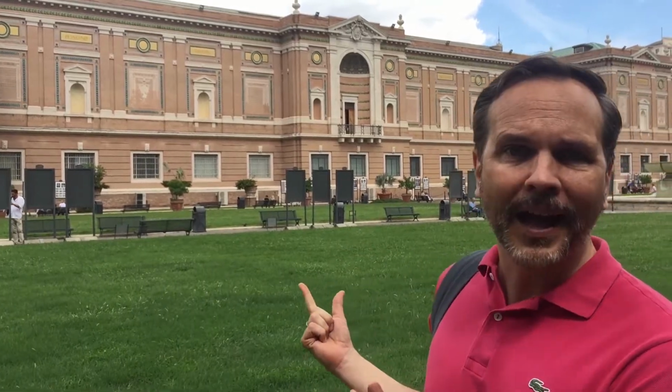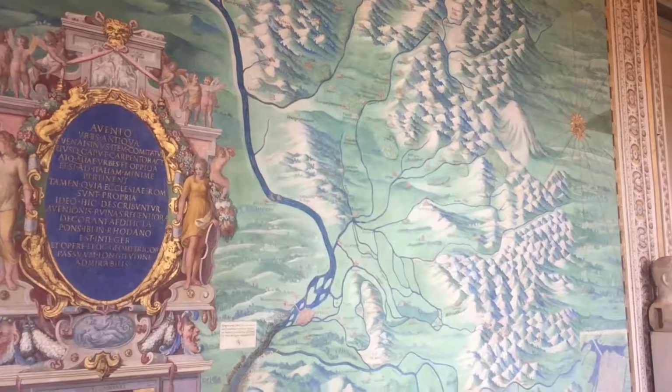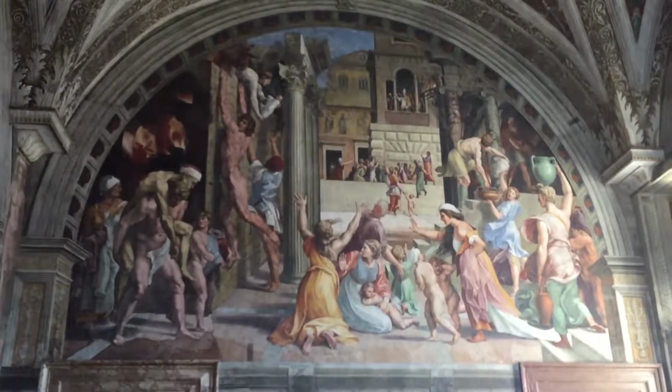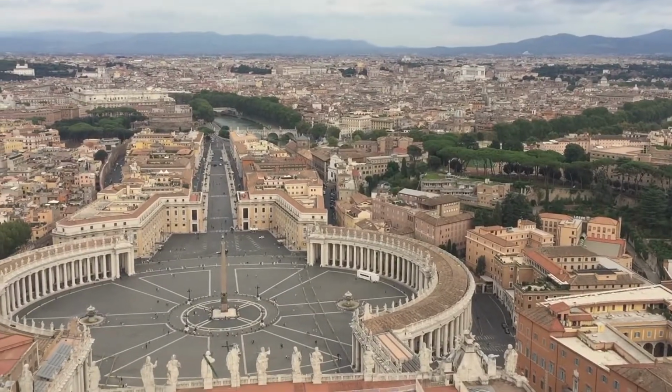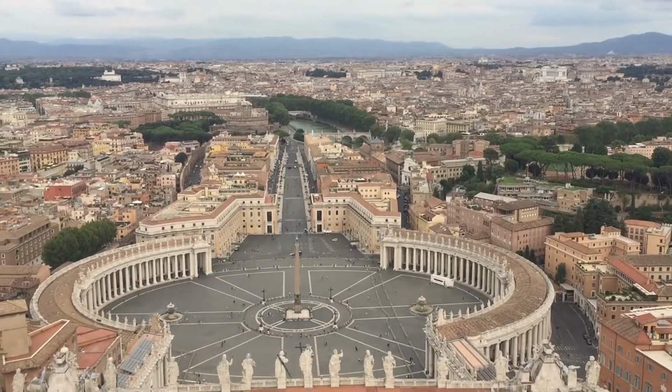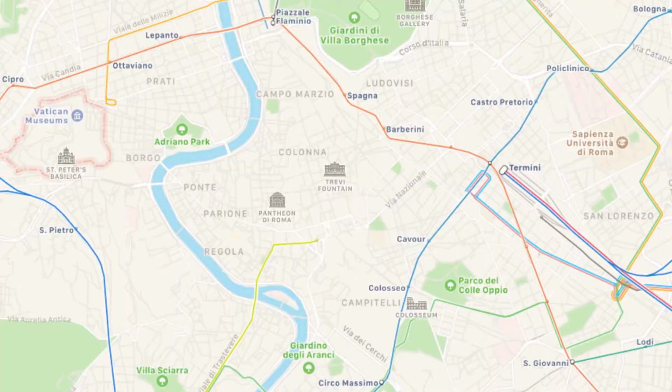Hey everyone, today we're going to do the Vatican City. So we're going to check out the Pinacoteca, which is right behind me, the Etruscan Museums, the Egyptian Museums, the Gallery of the Maps, the Raphael Rooms, the Sistine Chapel, St. Peter's Basilica, and we're going to go up into the dome. We want to show you everything, so when you're planning your trip, you get an idea of what you want to see when you come out here.